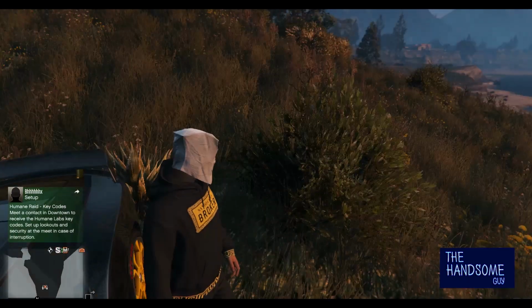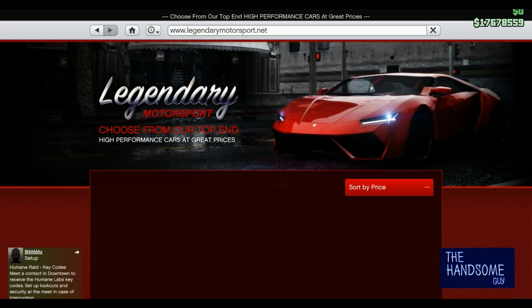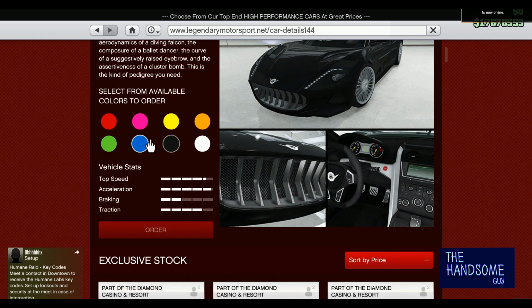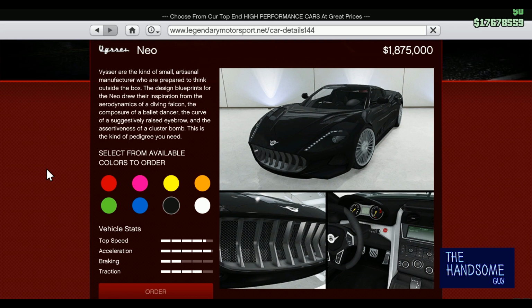So guys, today we just got a new car. There's a new car in the legendary motorsports, and that is the Vysser Neo. This is the new vehicle that was launched Thursday. And I think every week Rockstar is going to update with new cars. Every week there's new cars.